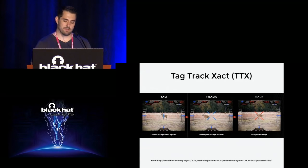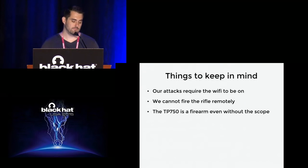So there's an interaction between the scope, and there's a link that goes to the trigger mechanism that holds the firing pin from firing once you pull the trigger. All this can also be recorded to videos, so you can pull those down later as well.